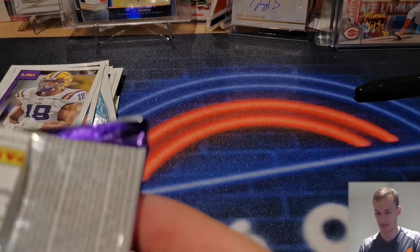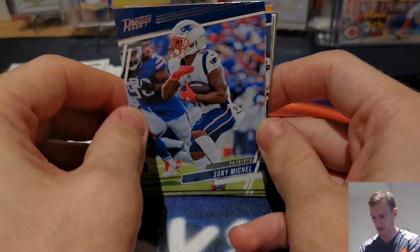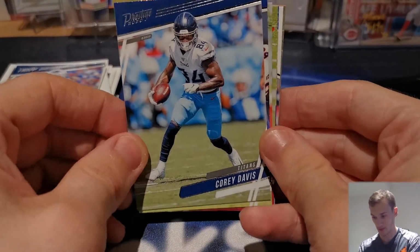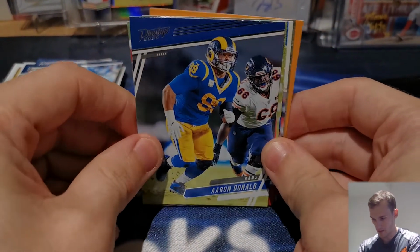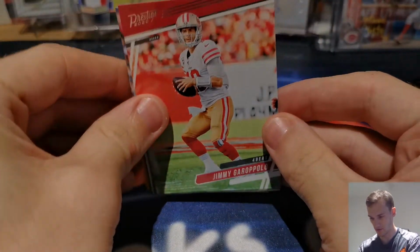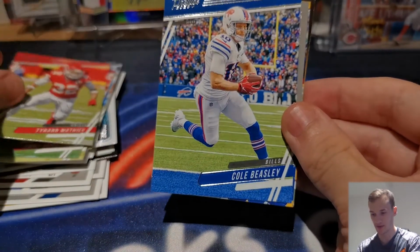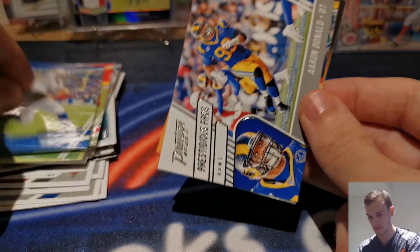And our last pack is the Prestige 2020, as you've seen a few videos on the channel recently. Sony Michel, double points for you, sir. Will he keep running back one? Who knows? Corey Davis, wide receiver for the Titans, double points. The Rams defense will be getting double points. Jimmy G, quarterback love, double points for Jimmy G. Tyrann Mathieu, Chiefs defense getting double points. Cole Beasley, slot receiver for the Bills, getting double points.